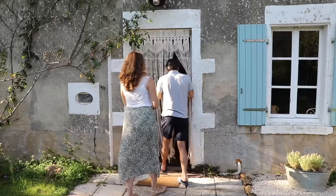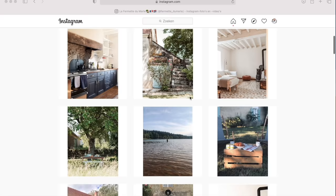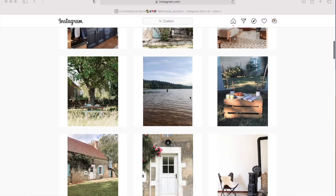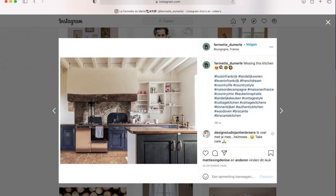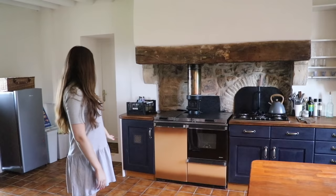I'm so excited after seeing all the beautiful pictures on Instagram. Oh, wow. So this is the kitchen area. Wow, and this was like this when you bought it? The kitchen was like this. We only painted the cupboards. And of course the room. Did you do the ceiling as well? Yeah, but this was already here, and this is an old bread oven.